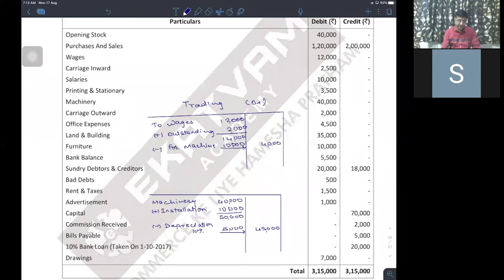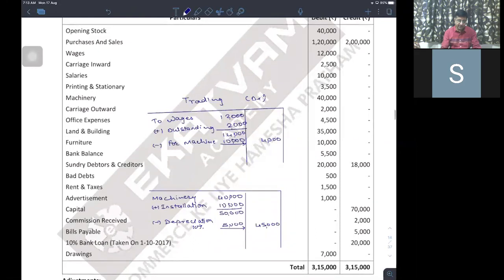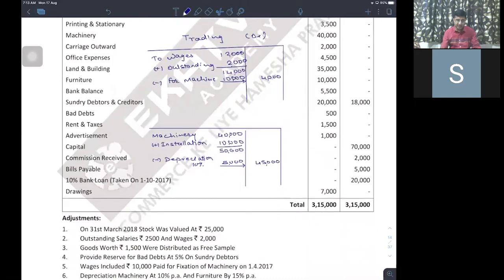Furniture we have discussed. Bank balance will be appearing in the balance sheet asset side. Debtors we have discussed. Creditors balance sheet liabilities side. Bad debts will be appearing same as in the previous question we did. Rent and taxes P&L account debit side. Advertisement P&L account debit side. In this we will be adding that goods as free sample. Capital balance sheet liability side. Commission received P&L account credit side. Bills payable balance sheet liability side. 10% bank loan balance sheet liability side.